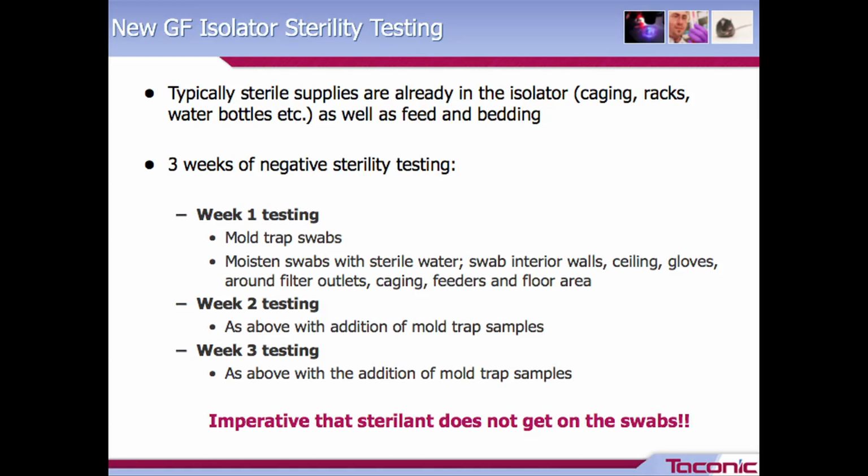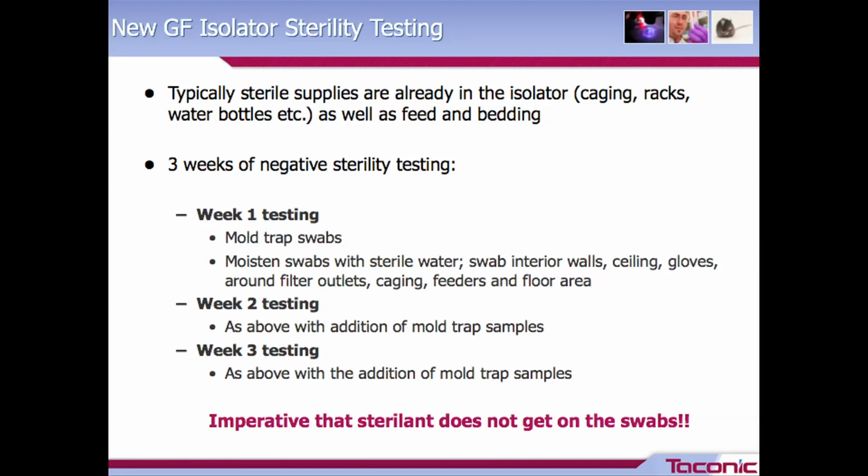So then we also take swabs of the interior of the isolator, the floor, the ceiling, the walls, all around, the port, the caging that's already in there, feed, floor area, pretty much anything you can get access to with a swab. You want to do that. And the swabs are going to go into a vial that's going to have water in it. And then you'll also take swabs from the mold trap, ultimately. All of these things go into this sterile vial that then goes to the laboratory.